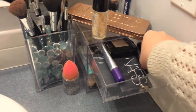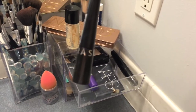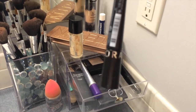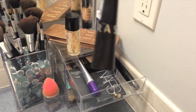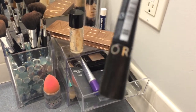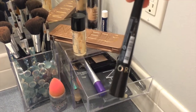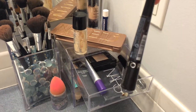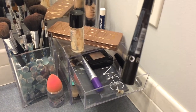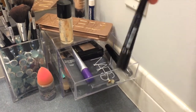Then just moving on, I have my Sephora liquid liner. It is absolutely my favorite liquid liner in the entire world. It works wonders for me. It's very, very pigmented. So if you ever mess up, good luck getting it off. And then I also just love it because it is very easy to control with your hand. I don't know how to explain it, but it's really easy to use and it's very accurate and precise. So that's why I love this.